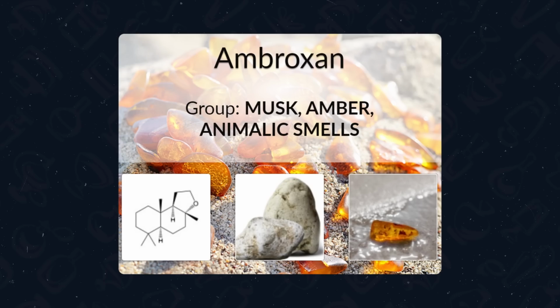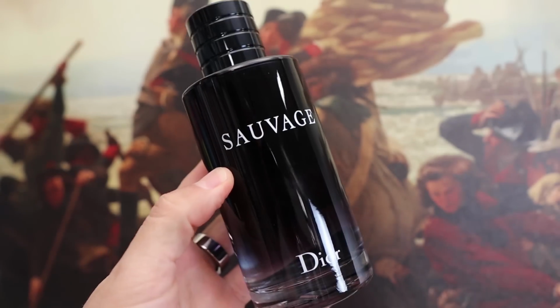But ambroxan can do that as well, and a lot of you guys are familiar with ambroxan because, yeah, Sauvage right here, this is an ambroxan bomb and really has made it popular for the masses. It's a strong, heavier scent, but it does project, and with this particular scent, I know the ladies love it.